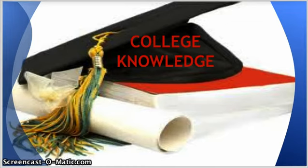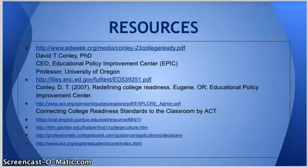College knowledge. Begin thinking about your college options now and visit college campuses. Think about the type of college that's right for you. Take some time to tour some colleges. Set up tours with them. If you call the student departments, they will help you. And you can also talk with your school counselor for guidance in the process.